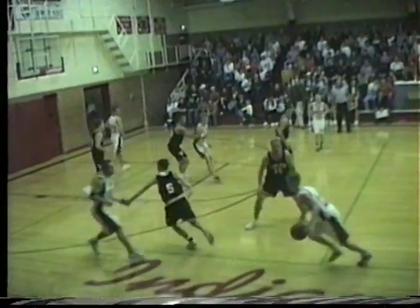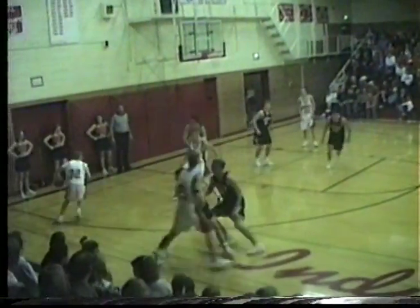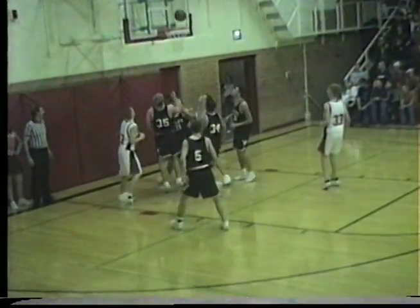Getting ready for the orange and black on Thursday against Beloit. Left side, Mock with the ball. Mock looking to dribble into the corner. Baseline, 15-footer Mock is up. Missing. Rebound, Trelumke underneath. Puts it up. Got it.